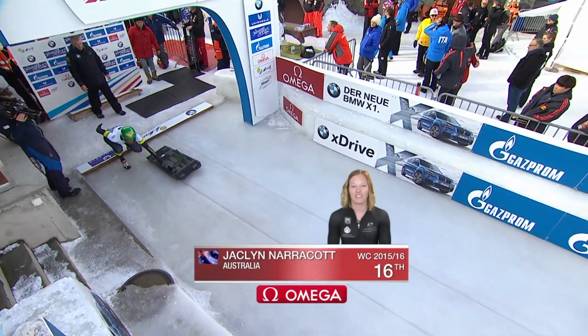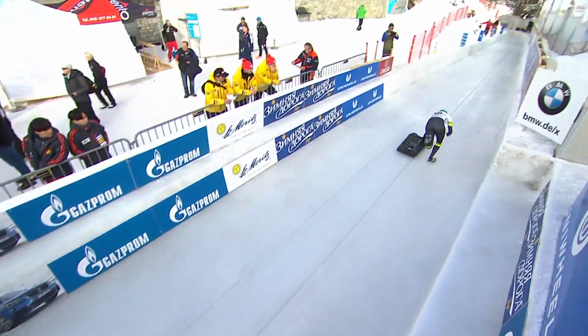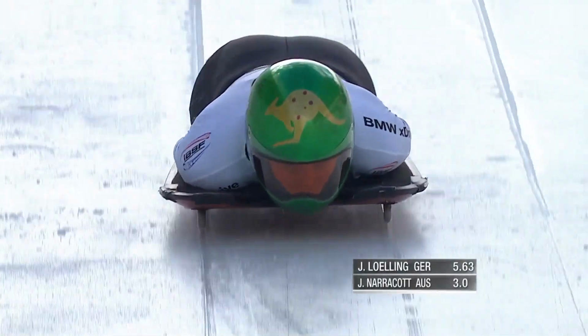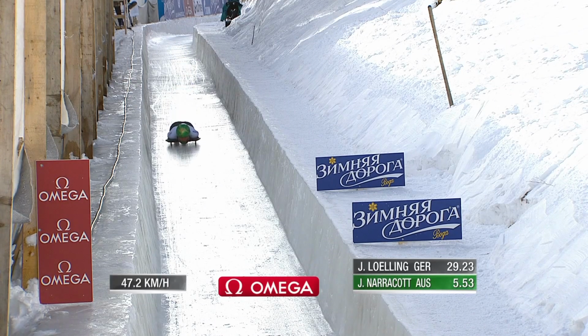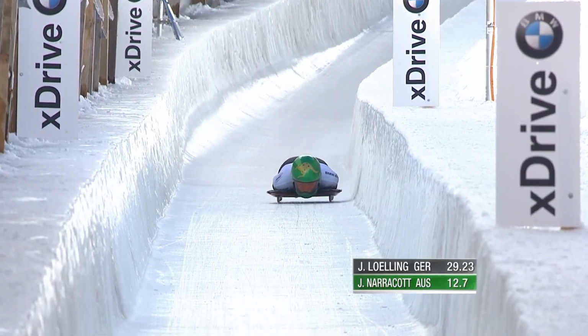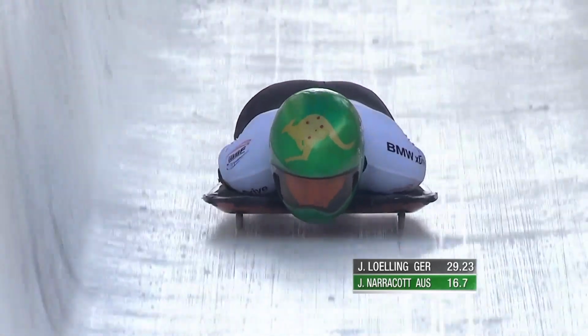Next up, Jacqueline Narracott. Didn't race in Whistler, says she shouldn't have done the second run in Park City. She was starting to feel dizzy, so she's had a couple of weeks away from the ice. What can our Aussie slider do here? 22nd last year, didn't make the cut. 5:53, that's a good start. Let's see. She certainly seemed to be very chipper this week and feeling completely happy within herself.